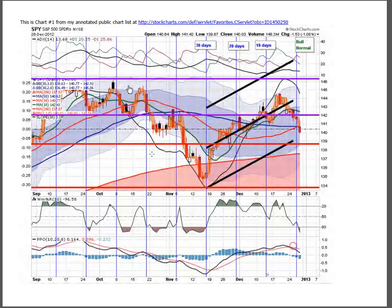Looking at the market health check. Vertical blue lines are 10, 20, and 30 days worth of look back. Purple lines are price targets that have been resistance in the past. The thick red lines have been support levels in the past.